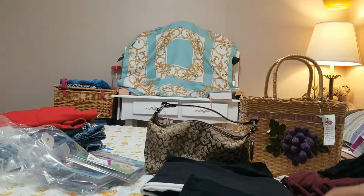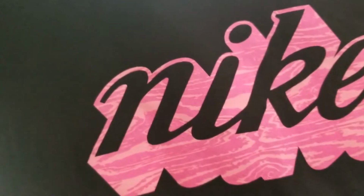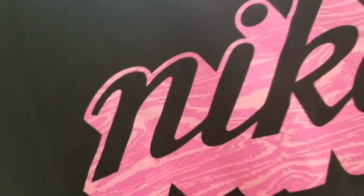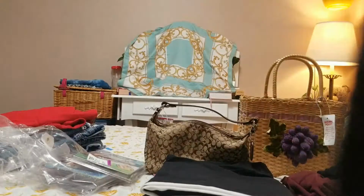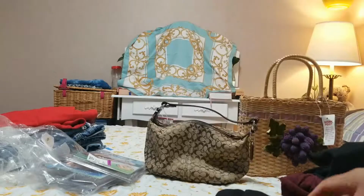Next is this another $4.99 large size Nike t-shirt. It's for women. I got it because I gained so much weight again. I used to wear medium. It fits me, but it's kind of tight, so that's why I tried to grab a large size women's t-shirt. It's really nice for $4.99 for this Nike t-shirt. Why not?